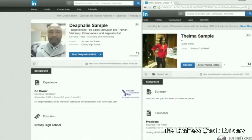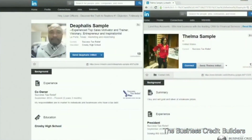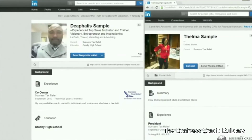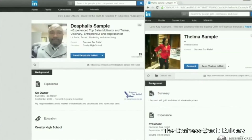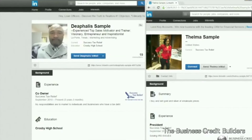Okay, I'll start. My wife had to step away real quick, but I'm Theophilus Sample. Currently, me and my wife, Thelma Sample, we started a business in the tax relief space, and I tell this story all the time because it's amazing how far we've come. But we worked at a former company, saw that there was an opportunity for us to be able to step out and to do this ourselves.